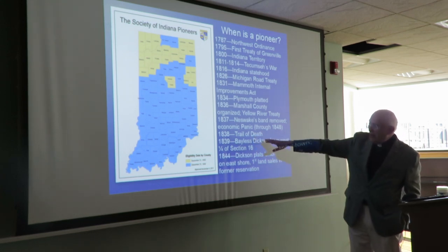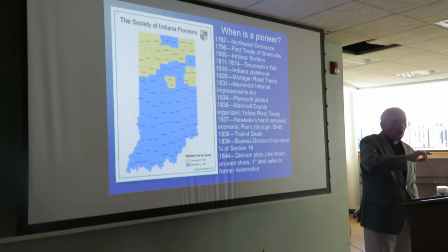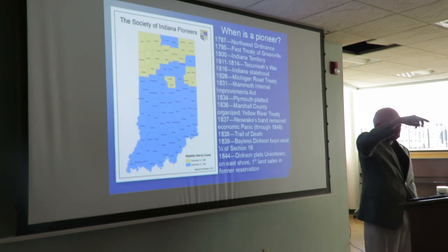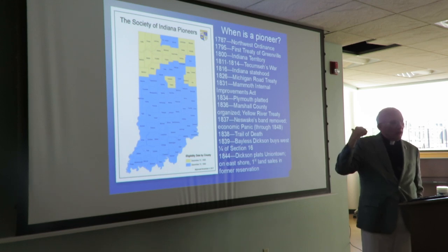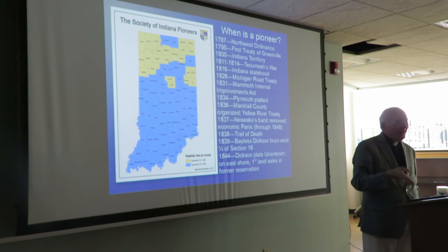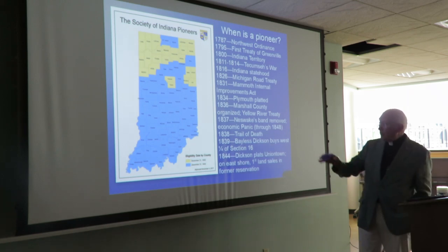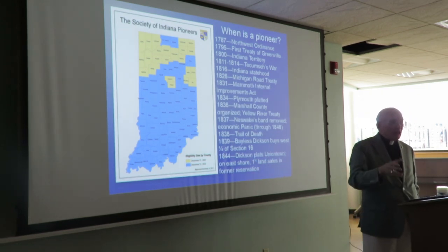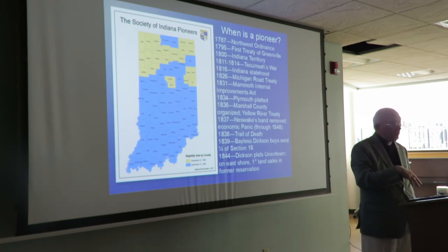In 1839, Bayliss Dixon buys the western quarter of a square mile. The back edge of that is the driveway behind the building we're in. The other edge of his quarter mile is next to Patty's house, which I keep forgetting whether that's Coolidge or Harding. Whichever president, Harding, yeah. So Harding Court is the other edge of that quarter mile. He buys it in 1839, he gets married, and in 1844 he plats out a town. So the Uniontown, which we're obviously sitting in, comes from the pioneer period from Bayliss Dixon's farm.